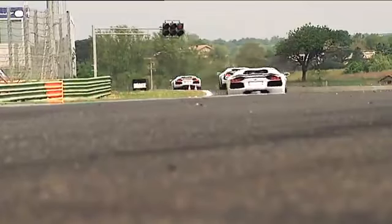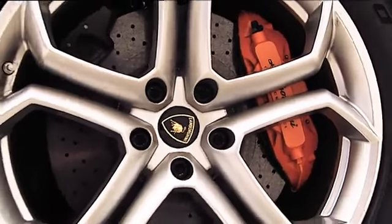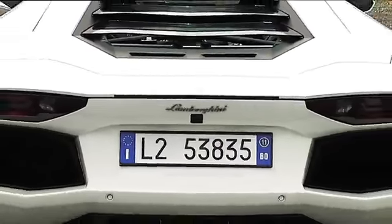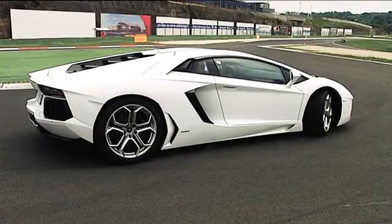Where the Aventador doesn't fall behind is in braking. Armed with Brembo calipers squeezing carbon ceramic discs, the Aventador provides stout, fade-free stopping force. The Aventador starts at $393,695, or over thrice the price of a Corvette ZR1.